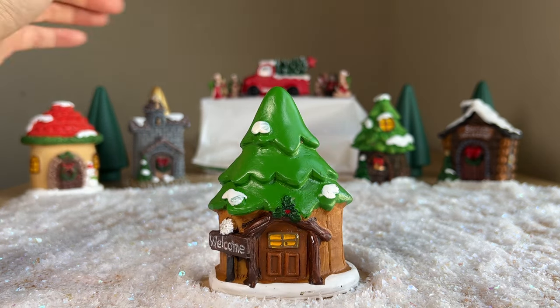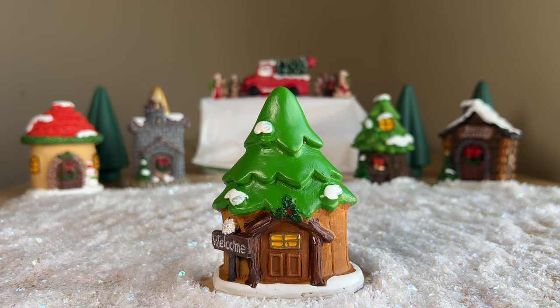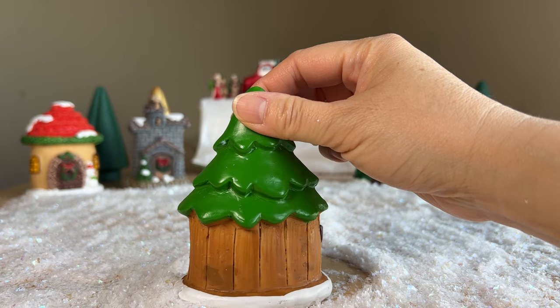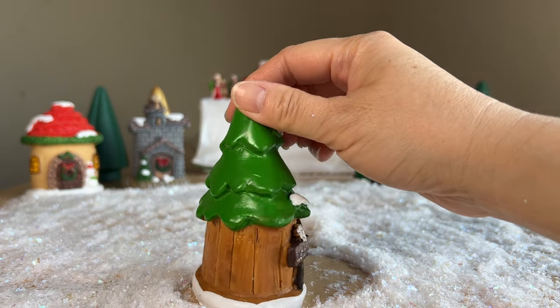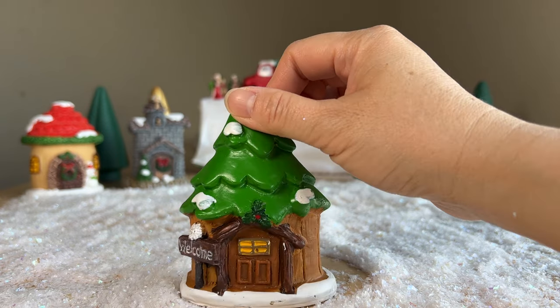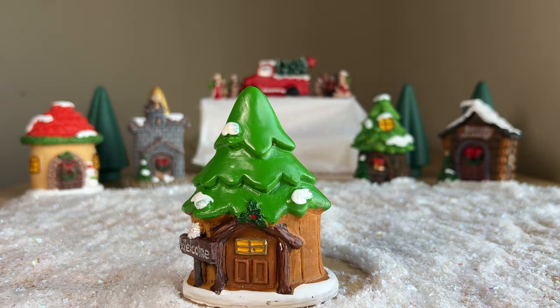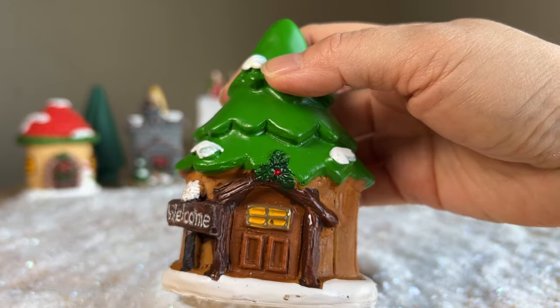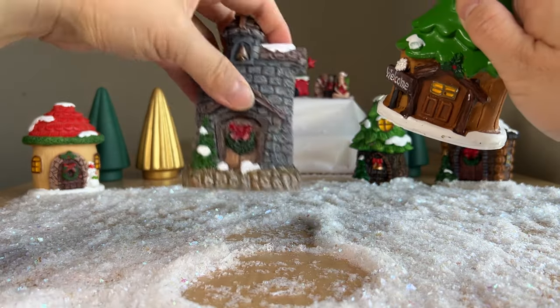This next one's a tree house with a welcome sign in the front. Door frame, and the door has like a light coming out of in front. Let's check out all the way around. You just see the wood pieces all the way around, and there's no more windows in the back. There's no windows in this house. Let's take a closer look, and you can really see like there's a holly mistletoe on the door frame.